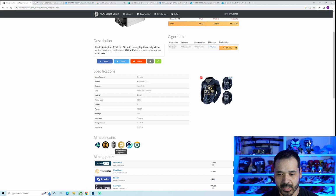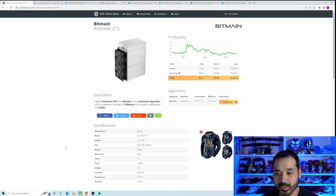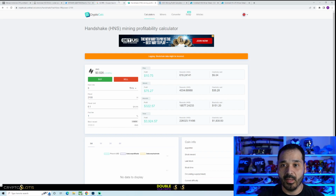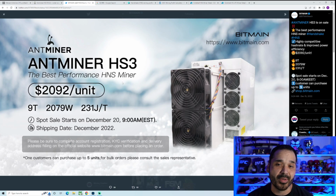Any of these Equihash coins as well, but Zcash being the primary miner here. So yeah, still may come, right? Everybody was kind of caught off guard with this Handshake release, but it's a good deal if you can get it at MSRP, anything under, which I guess is going to be about $3,000. But it's really hard to tell what the profitability is going to look like until we get an estimate on the amount of miners.